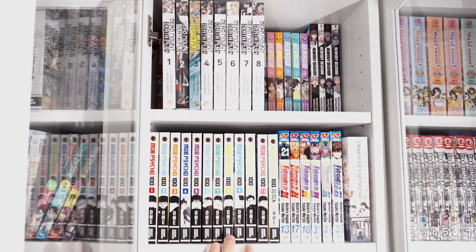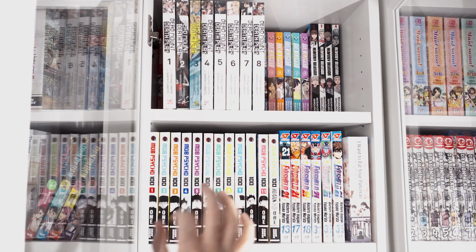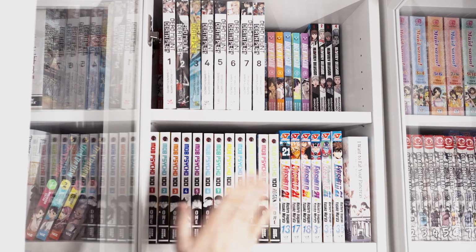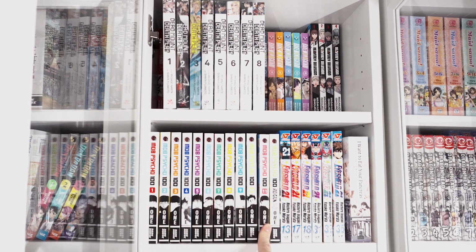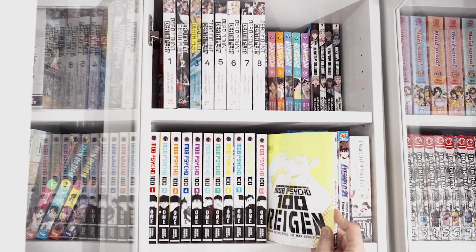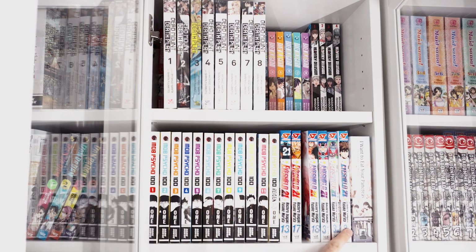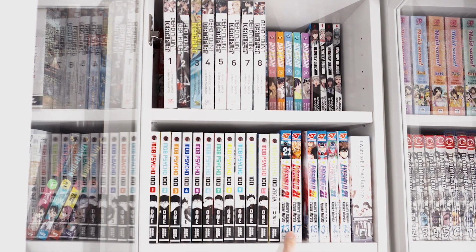Okay, now to the last of this shelf and a half. We start off with Mob Psycho 100. The anime is phenomenal. If you haven't read the manga, there's 16 total. Dark Horse is slowly taking their time, plus Reigen, which is probably one of my favorite characters, just hilarious. Eyeshield 21, these are the volumes that are currently not in between prints right now. The whole series should be reprinted.